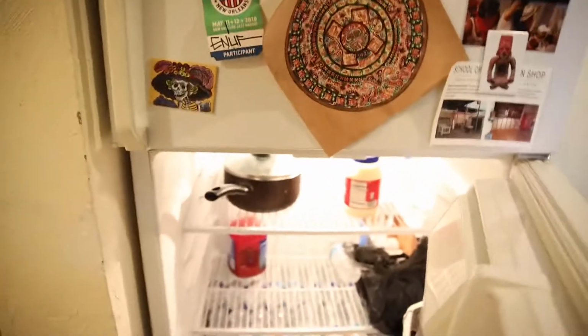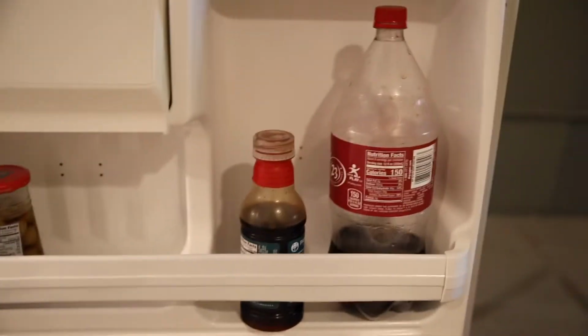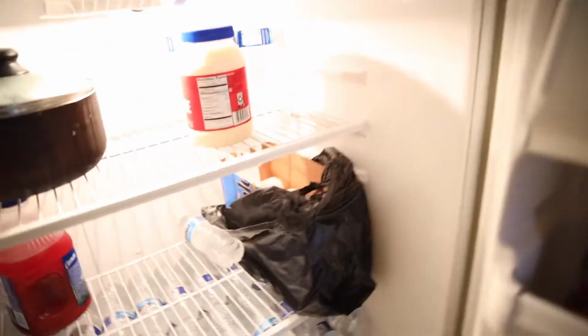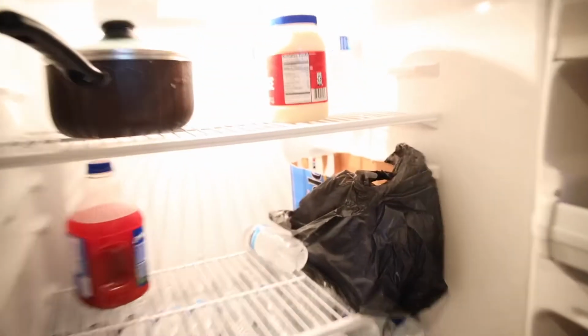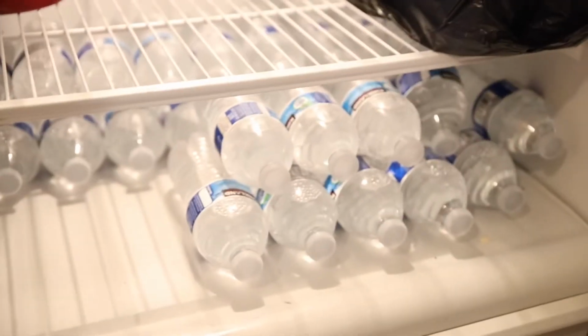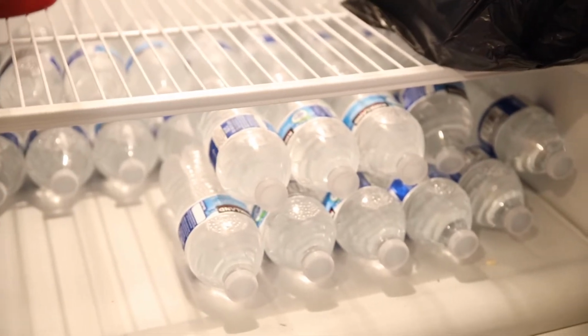And then in my fridge, I literally have nothing. I have Panda Express teriyaki sauce, an almost empty bottle of Dr Pepper, barbecue sauces, Clamato juice. We also have a 24 pack of Modelo. I don't generally drink beer. These are my older brother's. And lots and lots of water, because you gotta stay hydrated.